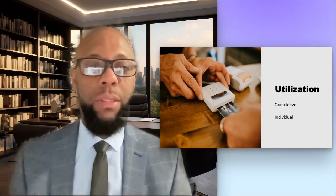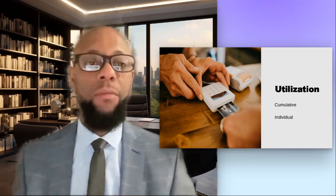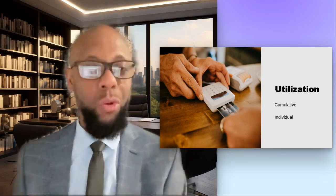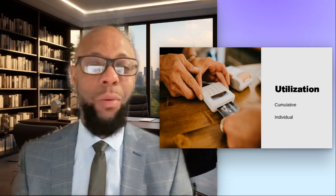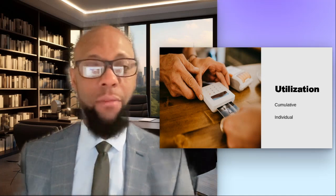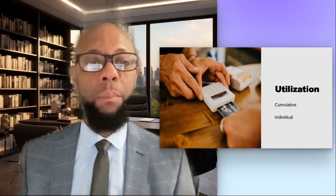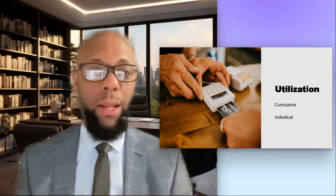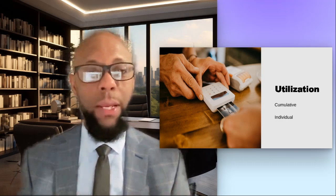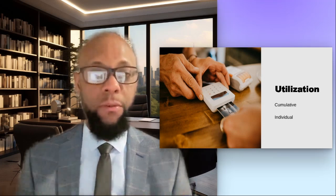Utilization. I've talked about utilization a little bit. So utilization is essentially the amount of your credit limit that you're utilizing. So in the example before, you have a £1,000 credit limit, you're using 500, that would be 50% utilization. Now, if you're using platforms such as ClearScore or Credit Karma, it will talk to you about your utilization. But on some of these platforms, they're talking about the cumulative utilization.